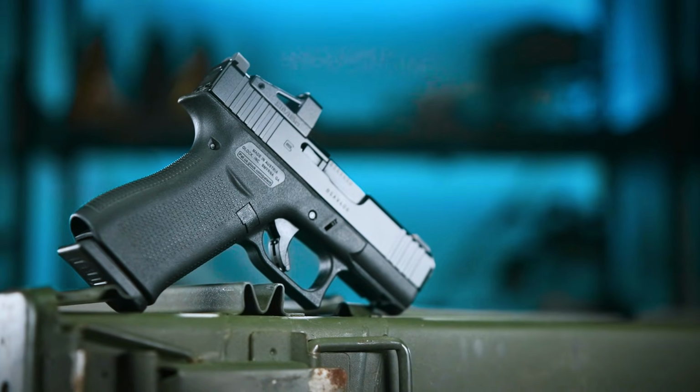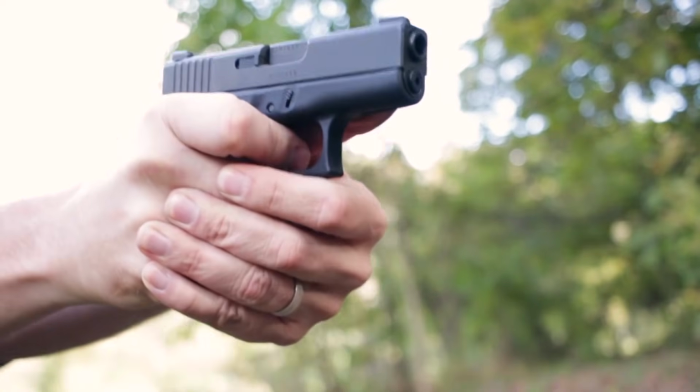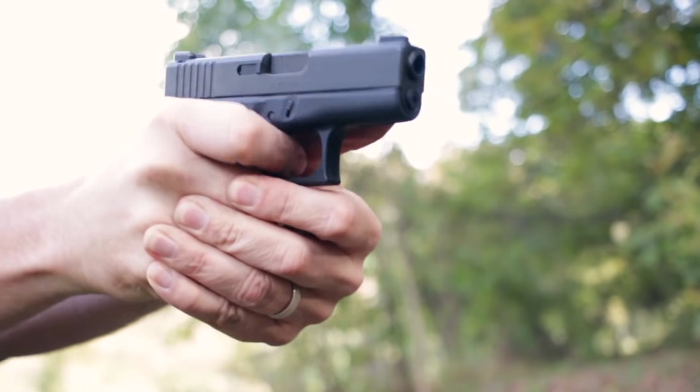Compared to the original Glock 43, the 43X also adds an additional 1/10 of an inch or so in the distance between the back strap of the gun and the apex of the trigger. And that's probably not going to make a huge difference for a lot of folks, but if you've got bigger hands and maybe that was a sticking point for you on the original G43, that should, in theory, allow for a more natural angle of engagement with your trigger finger.